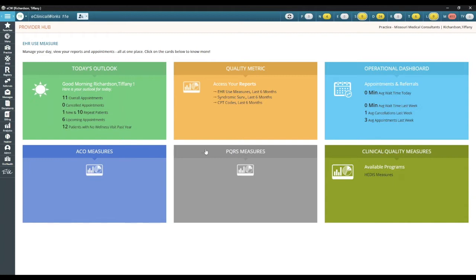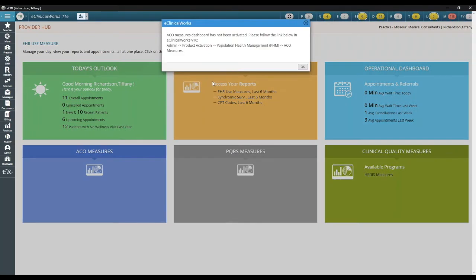The bottom 3 cards, we're not going to be able to display in the trainer database, as this is not a live environment. You may have this functionality enabled in your software in order to access those 3. If you just click on it, it'll tell you what you need to have activated in order to connect it to those measures. So for like population health management, you would be able to see what measures that you're associated to as the provider and determine what measures need to be completed or worked on.